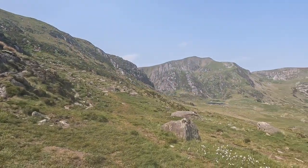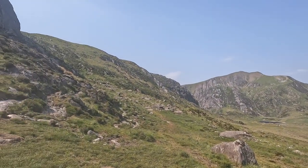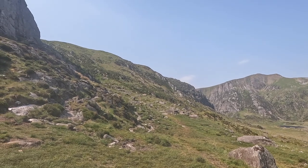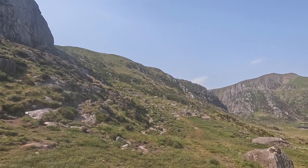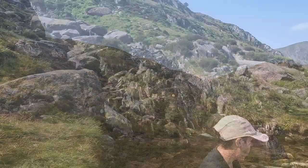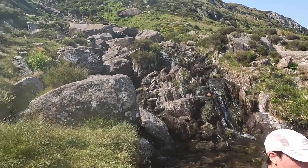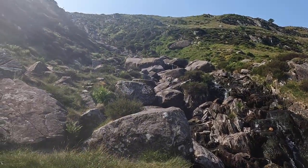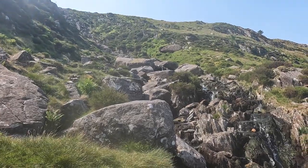Right, we're still heading up the path from the car park. We're going towards Cwm Bwlch Llwyd, and there's a little waterfall there. When we get there, I'll show you that, and we're going to fill up our water bottles from there. This is the waterfall bit. There's Lucy sitting down. We're going to go up there now in a few minutes. We're just going to filter some water out here.